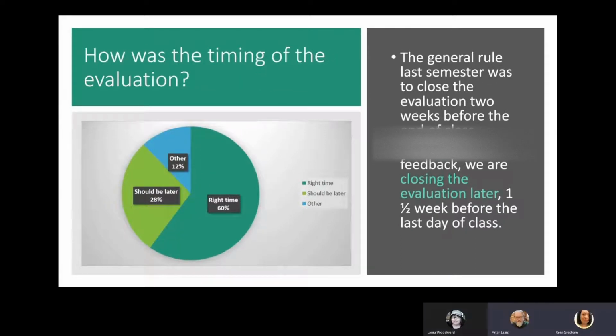How was the timing of the evaluation? Well, the general rule last semester was to close the evaluation 2 weeks before the end of class. But based on your feedback, we are closing the evaluation later, 1.5 weeks before the last day of class.